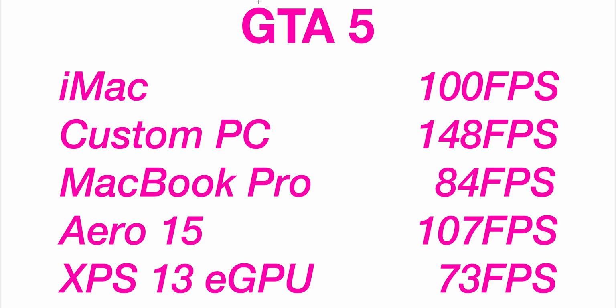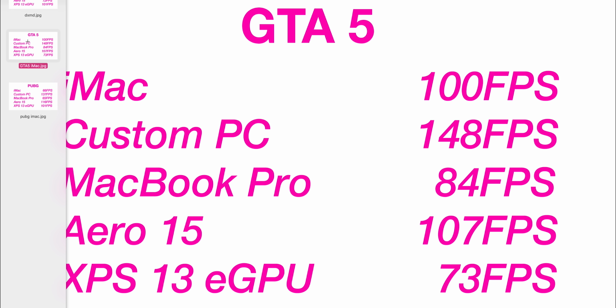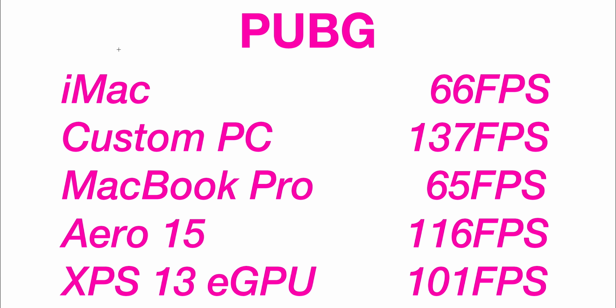And the Aero 15, 107 frames per second. It's interesting how close that is between the iMac and the Aero 15. And what was strange here was the eGPU, 73 frames per second. I don't know why, something to do with the eGPU bottleneck, but it's well down compared to the other ones. Going to PUBG, what leapt off the page here was that the iMac and the MacBook Pro were virtually the same. Wow, MacBook Pro, that Vega 20, man, that's pretty good. That's very surprising to me.